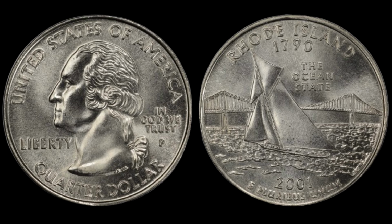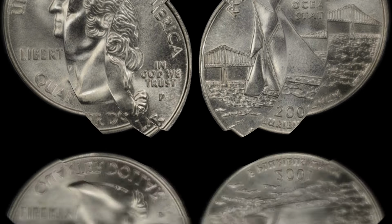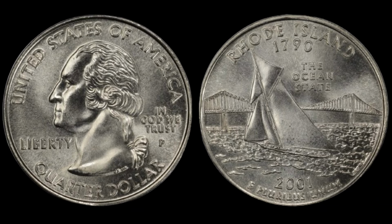One of the notable changes occurred in 1965 when the composition shifted from 90% silver to a copper-nickel clad. Keep in mind that pre-1965 quarters contained silver, making them potentially more valuable due to their precious metal content.